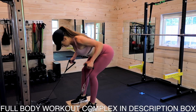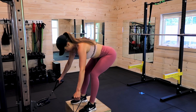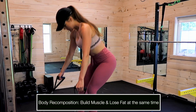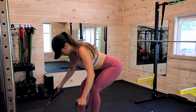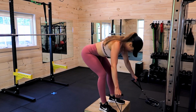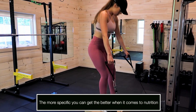So let's go to my workout that I did today, where I hit every single muscle in my body. So if you're trying to build muscle and burn fat at the same time, the term is body recomposition, which is when you're trying to change your body's ratio of fat to muscle. So we're trying to build a little bit of muscle, burn a little bit of fat. In order to do that, we need to make sure we're eating a good amount of protein and carbs. And the more specific you can get, the better.